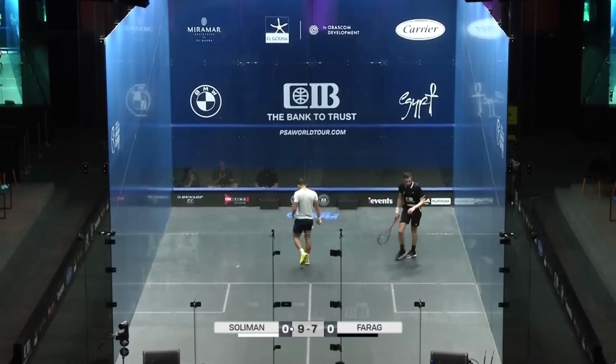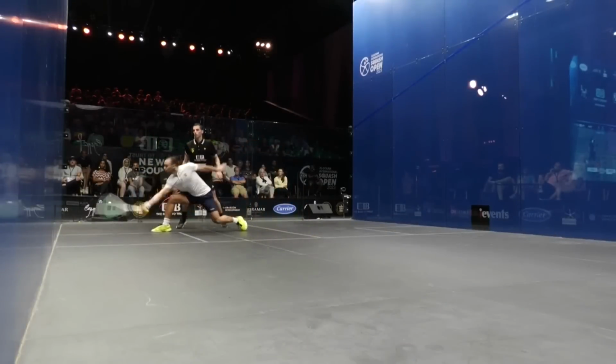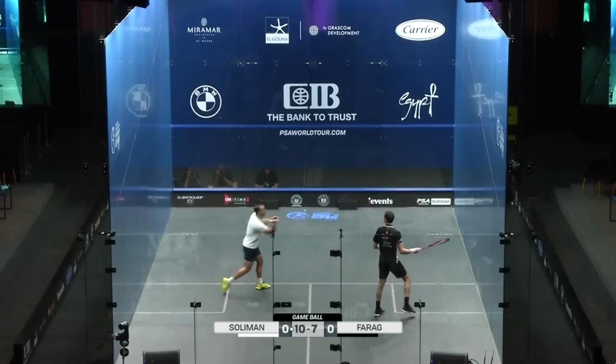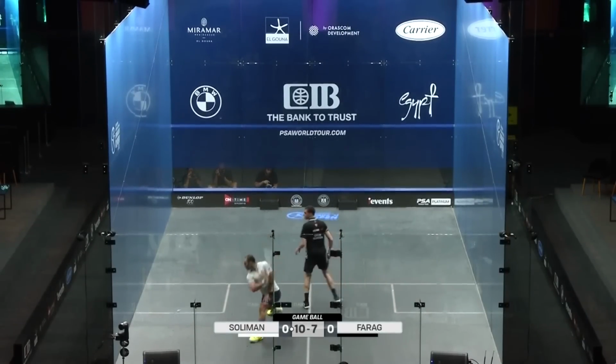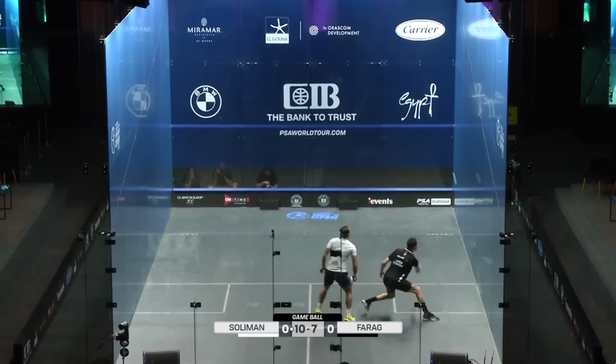What a finish. Forehand drop. Yeah, it was short. Farag knows it. 10-7, game ball. Just cutting across the tee line. This will give even more confidence with the winners coming on either side here for Soliman. Three game balls to take this important first.